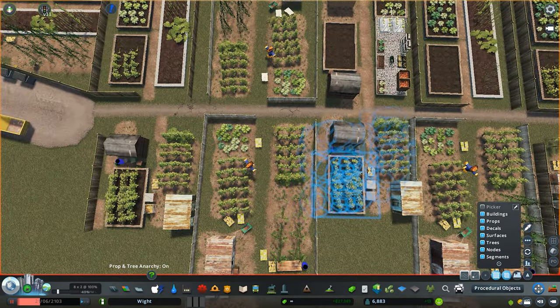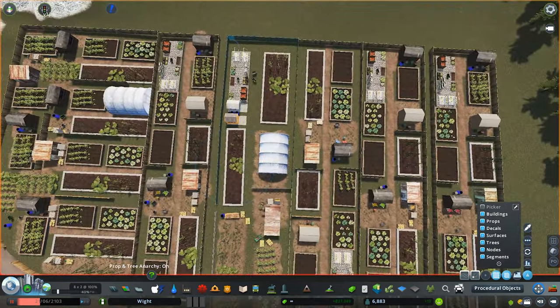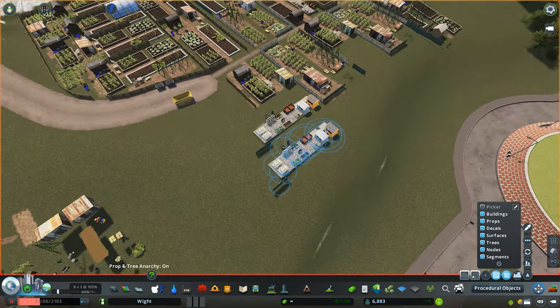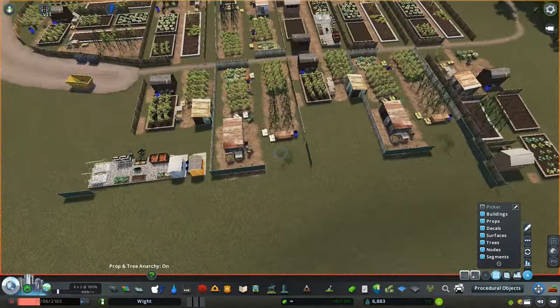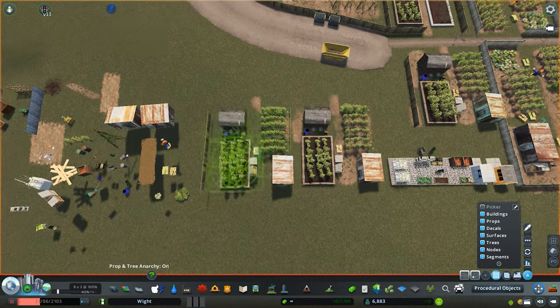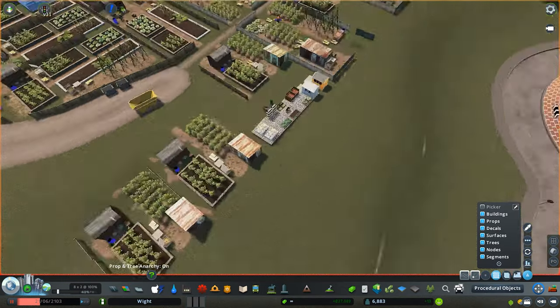I could have spent another 4 or 5 hours on this particular build, but just doing this method really does help, and it does save a lot of time. And if you didn't know, you probably would have thought I did place down every single item separately by hand. So it's one of those things where if you can get away with it and it still works and looks good, go for it, because it saves a lot of time.